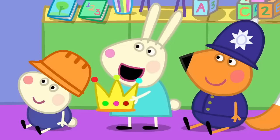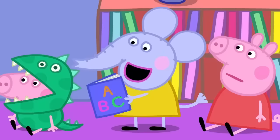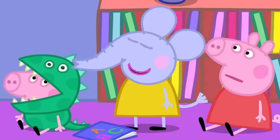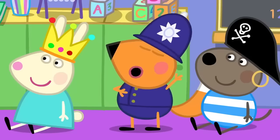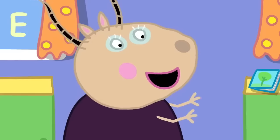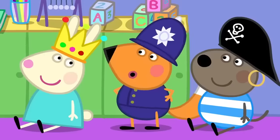Okay. When I grow up, I want to be the queen, so I can tell people what to do. I see. I think I might like to be a teacher. What is it about being a teacher that you like the most, Emily? Telling people what to do. Okay. I want to be a policeman when I grow up. The police drive cars with flashing lights. Nina, Nina, Nina. Thank you, Freddy. What else do you like about being a policeman? They tell people what to do.